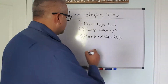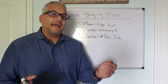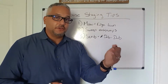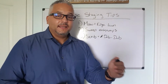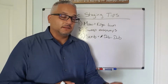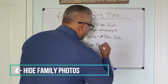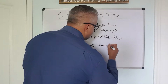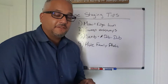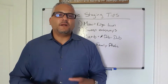The next thing you want to do, if you're showing a house, this is for realtors as well, but if you're showing a house that has active occupants living in the property and you're still selling the house, whether you're an investor or a real estate agent, let's say you're assigning your contract to someone else, but the occupants are still living there, you want to hide family photos, especially anything that has to do with religion or anything of that nature. You want to see if you can get rid of those family photos. Maybe just close them and put them in a closet somewhere, because you don't want to offend anyone.